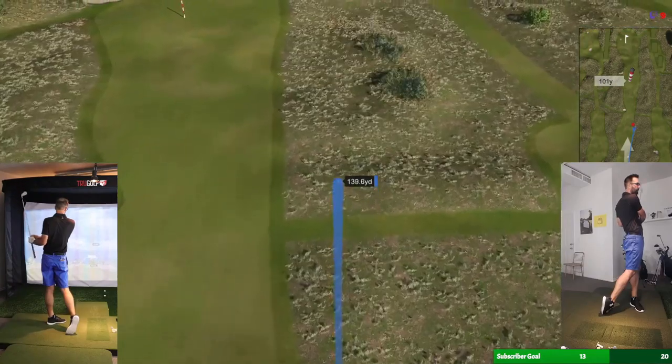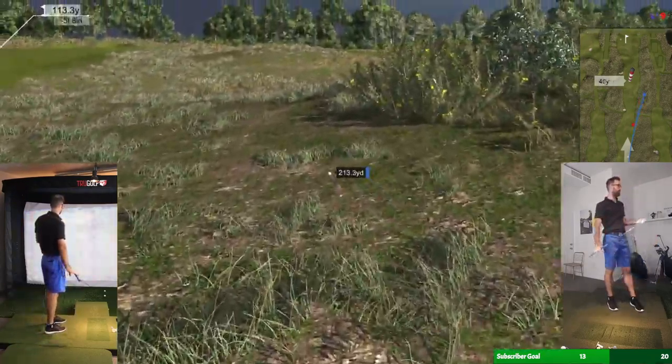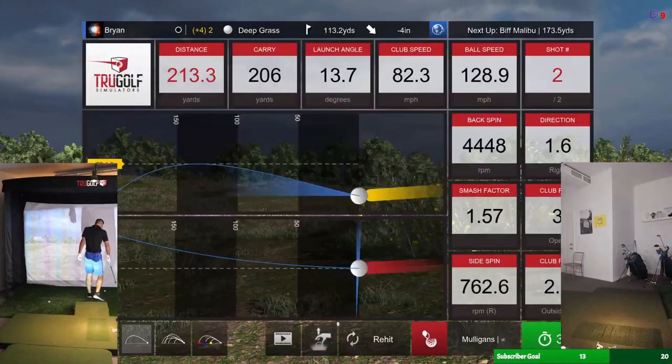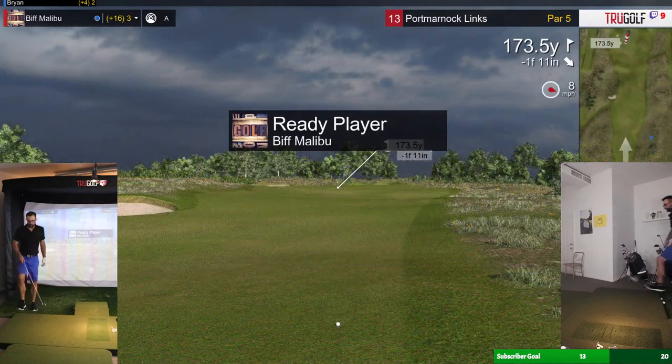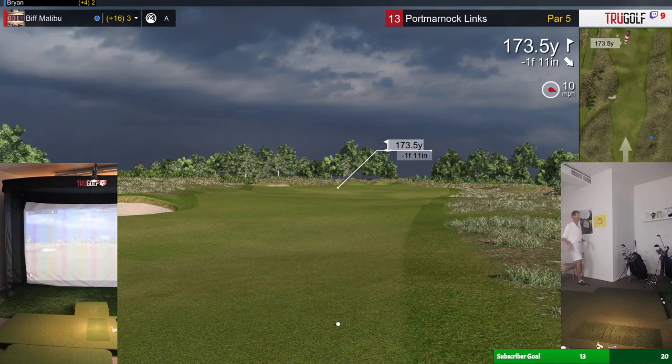Why is that going over there? I thought I hit that dead straight. That's not good. Not good. All right, you are up. 173.